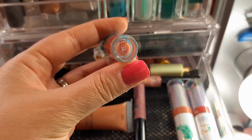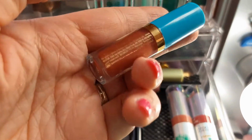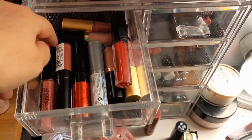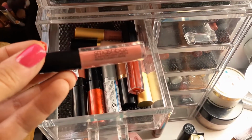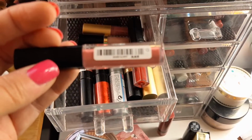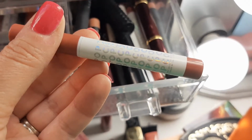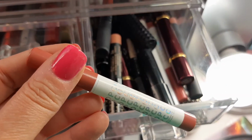This is the Tarte, I don't even know what shade it is. Oh, Below Deck. There we go. And a liquid lipstick. We'll just go with this Smashbox Always On. This is in the shade Babe Alert. And how about this ColourPop one in the shade Brink?